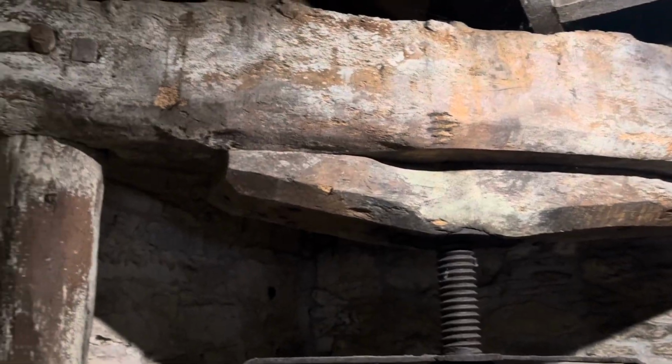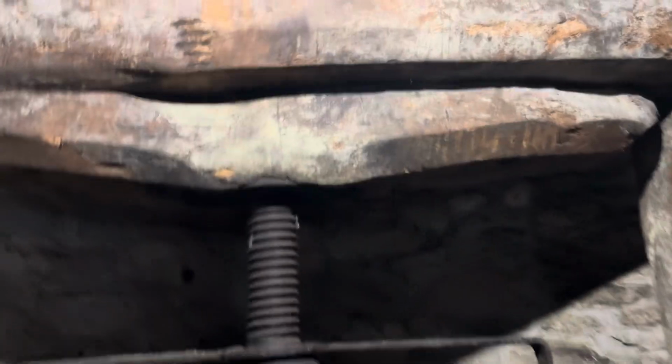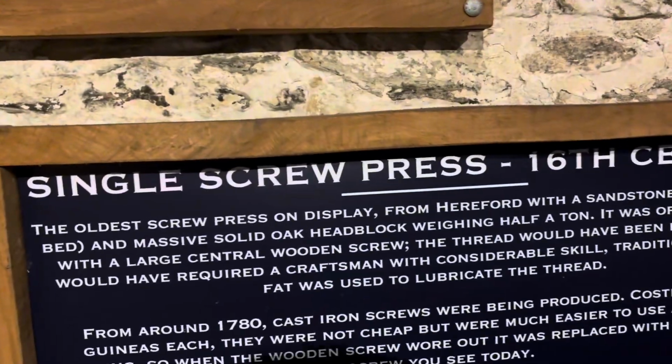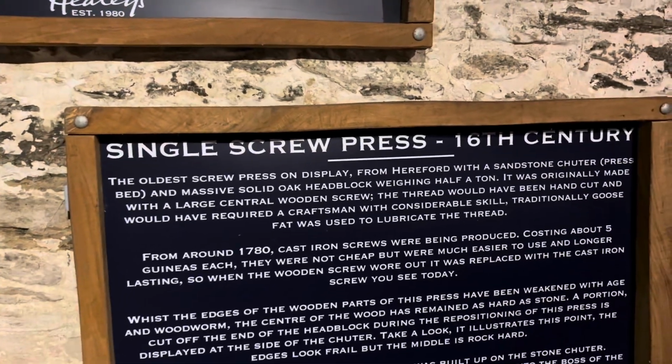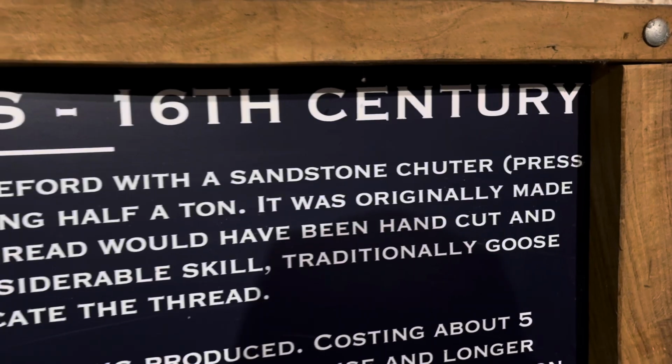This is actually amazing. It looks quite complicated, but it's probably just simple, really. This screw, it's a single screw press. Single screw press, 16th century. That kind of blows my mind. So that was made in the 1500s.